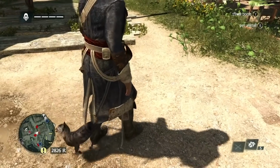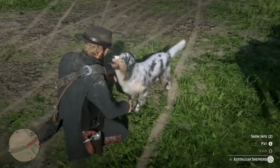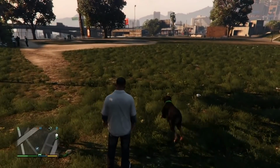If it's a game where you're playing as a human, however, and it features animals like cats and dogs who aren't anthropomorphic superheroes, then you better believe the first thing we're doing is going up to those animals and seeing if the game will let us pet them.